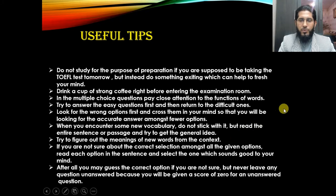Do not study for the purpose of taking the TOEFL exam. Drink, it's just my experience, drink a cup of strong coffee right before entering the examination room.